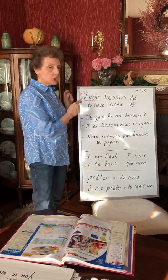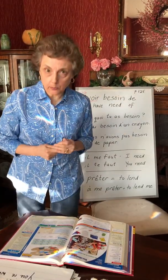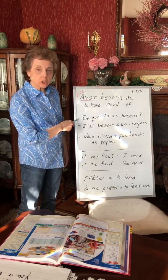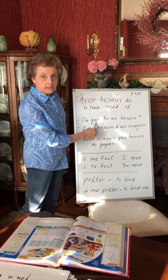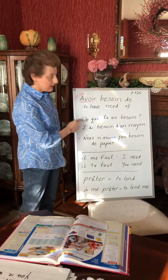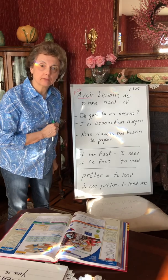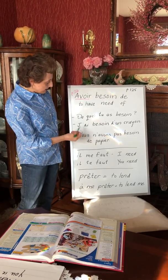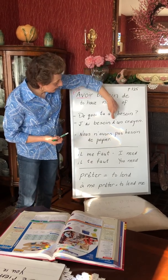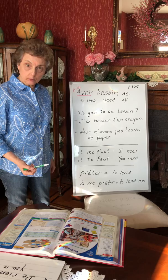So to conjugate avoir, go back to page 26. We had that a long time ago. So for example, de quoi tu as besoin? Of what do you have need? That's why the DE is there, because it's in here in the original expression. I need a pencil. J'ai besoin d'un crayon. You have to put the word of in there. I have need of a pencil.